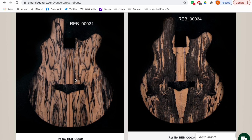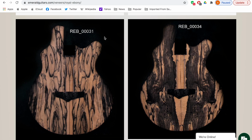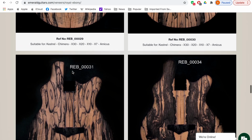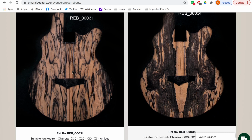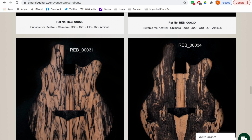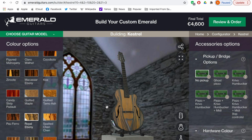But another great place to see finished guitars is our gallery. If you go into the gallery section on our website, we're going to start loading images of every guitar we finish in there, so that's going to become an archive of all Emeralds. That's a great place to go and see a finished Emerald in Royal Ebony, and it'll give you a good idea of the colors, because definitely some of the veneers change more than others, from the natural wood veneer to the finished guitar. So once we've selected the piece that we want, we can go back into the builder and finish building the guitar, and you can use that number later on in the checkout process.